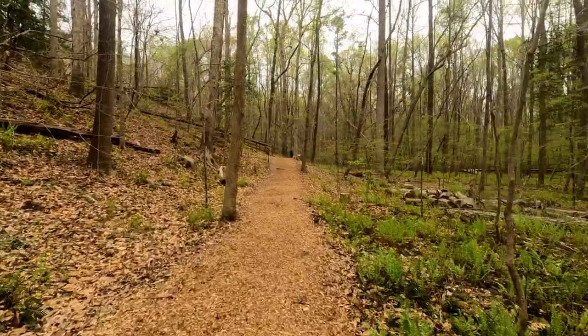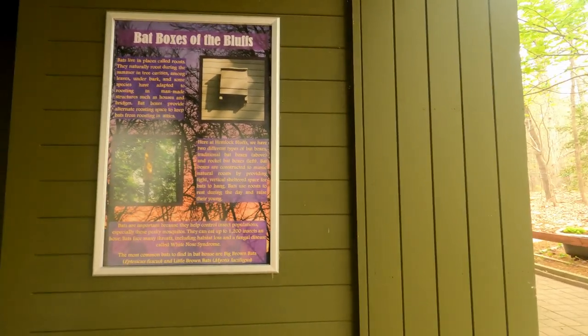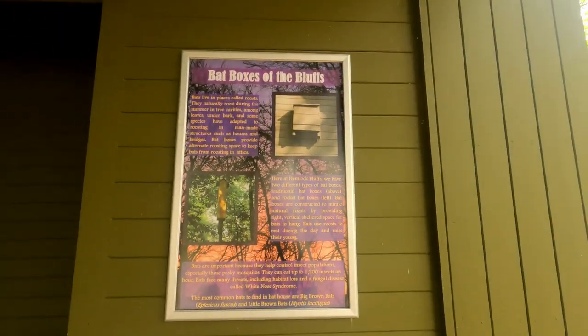Okay, let's get back up the stairs. So I came up here to see if we could sneak onto those trails they're saying is closed. There is a bicycle over here, so there might be somebody here somewhere. But anyway, look at this. So that was a bat box on that tree. I didn't know what it was.